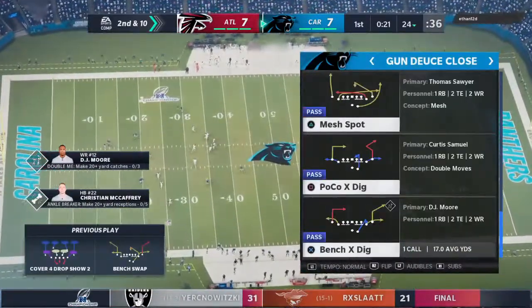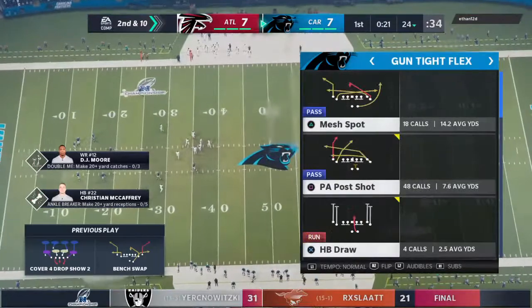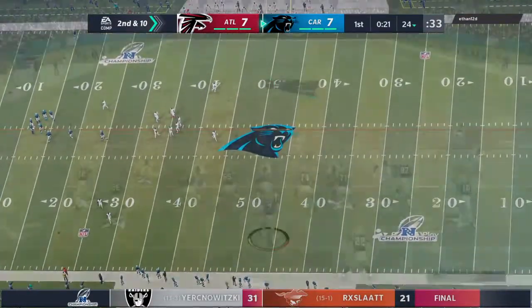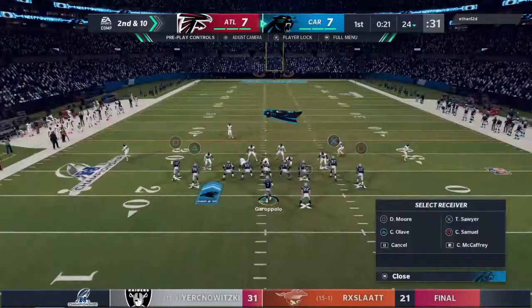You can tell they wanted to get that ball downfield, but they had nothing working in the secondary, so he dropped it off to the running back. That one ended up incomplete. From the 24, they'll go again on 2nd and 10.